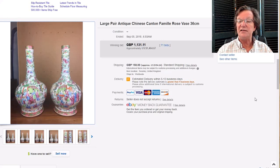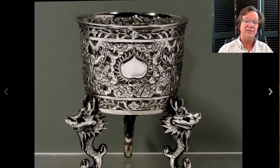This was a seller we'd not seen before. UK Cooler 2008. Maybe they don't sell much Chinese stuff. Who knows? But that was a good pair of vases.